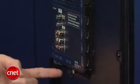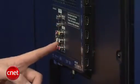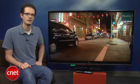Around back you'll find plenty of inputs, including 4 HDMI and a PC input. There's also a pair of component video inputs, but you're going to need breakout cables to use one of them. We also appreciated the built-in Wi-Fi for this TV, which enables you to run the internet services without having to run a wire to the television.